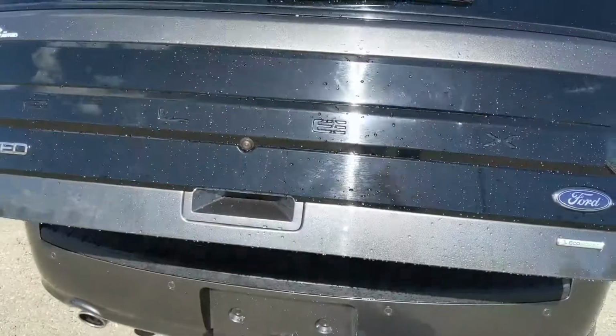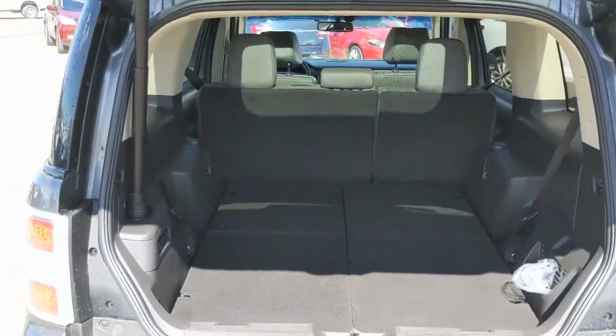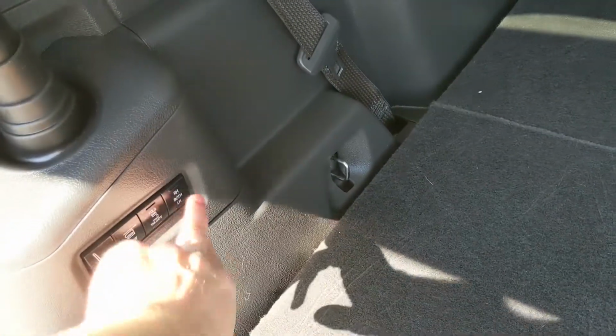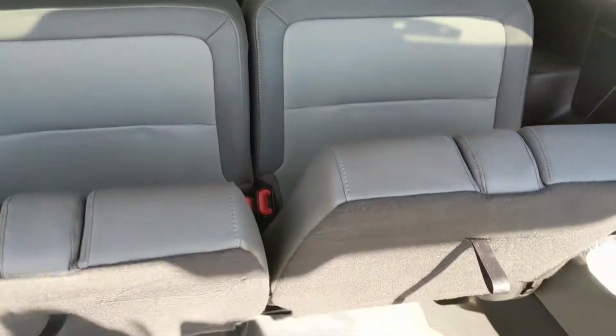So first, looking at the back, where you have a nice power liftgate that opens up for you, and looking in the back where you have a ton of space, or you can have your third row of seats, which have power folding here, so they'll fold up for you very nicely. Full leather interior as well.